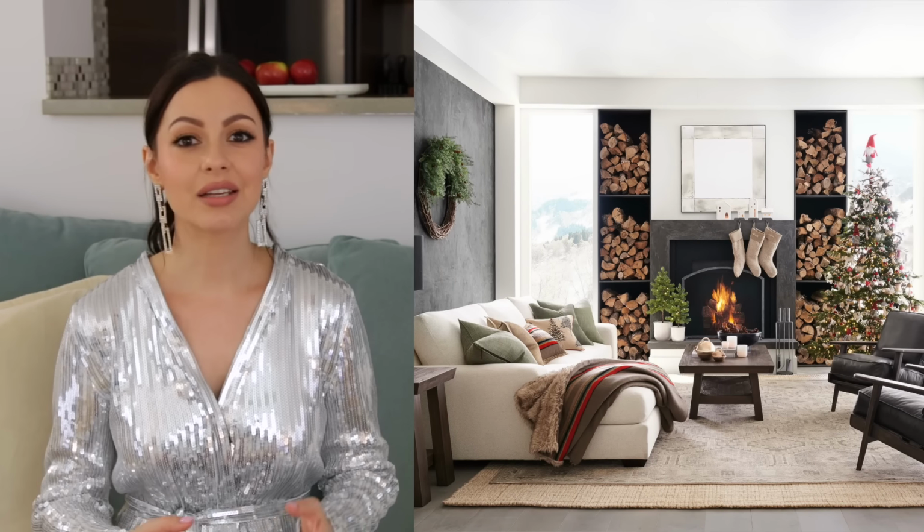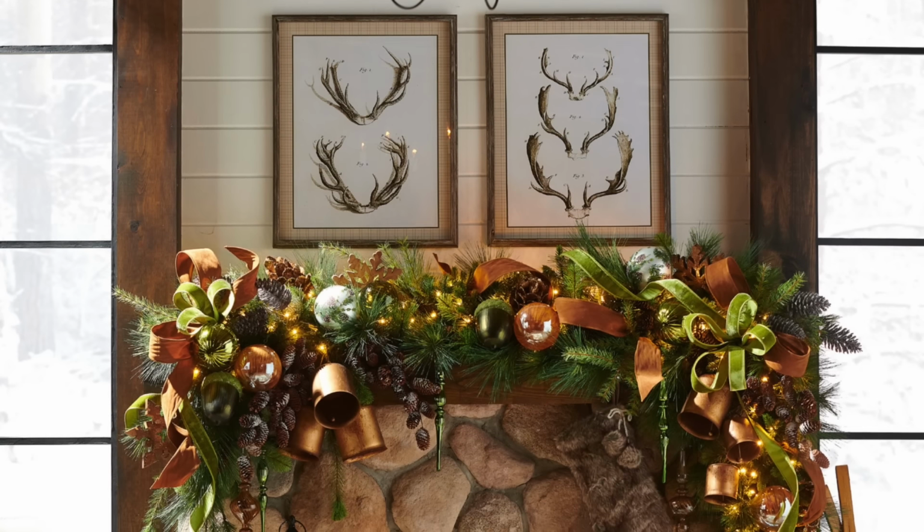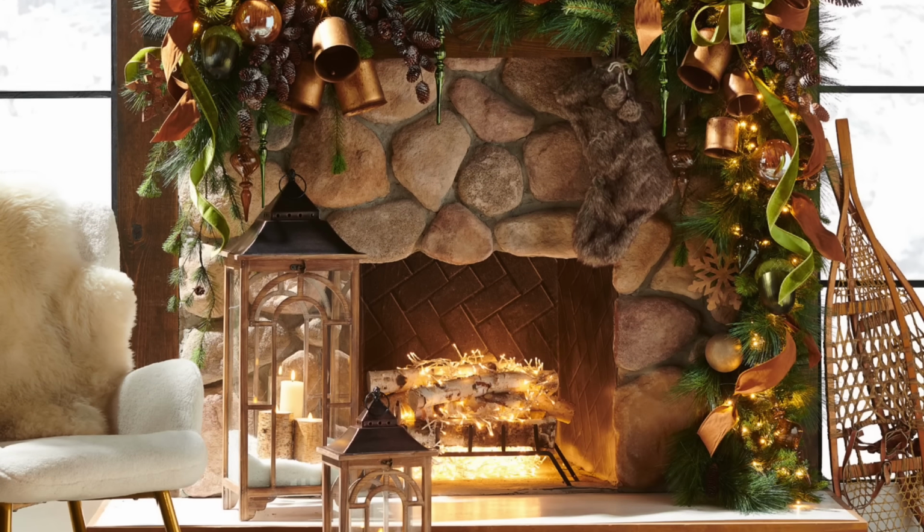The biggest trend on my list last year was the Woodland and Rustic theme, and it's definitely not going anywhere. This theme remains one of the most popular choices for holiday decor, and I honestly think it's here to stay for many years to come because it creates such a warm, calm and cozy atmosphere that just feels right during the holiday season. It's all about earthy, warm tones, natural materials and rich textures.